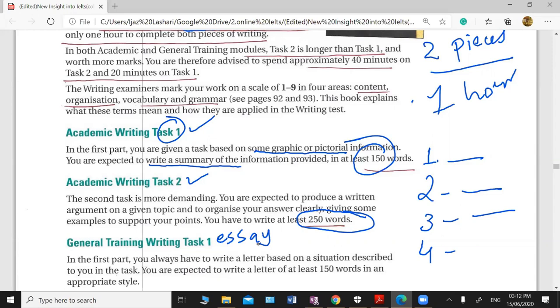So you write about 250 words. First one, it was 150 words. This is 250 words. When you are writing 150 words, you should spend 20 minutes. And when you are writing 250 words, you should be spending 40 minutes. 20 minutes for task one because it's shorter, and 40 minutes for task two because it is longer. So mainly we will be focusing on these two tasks.